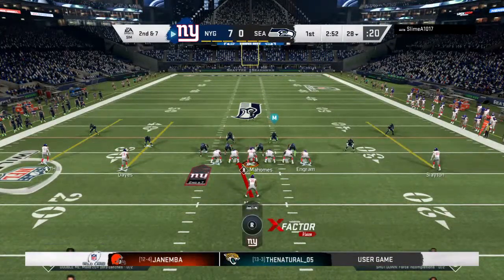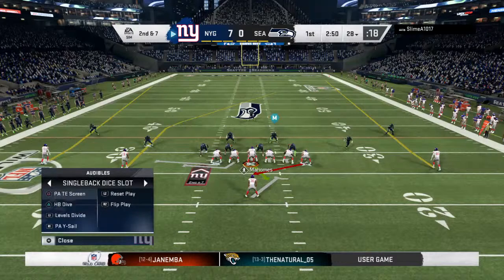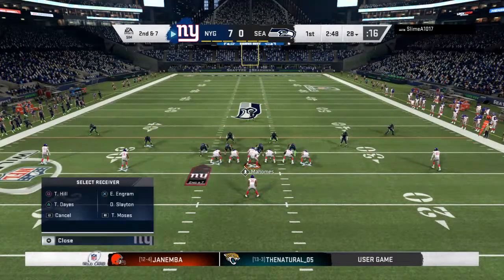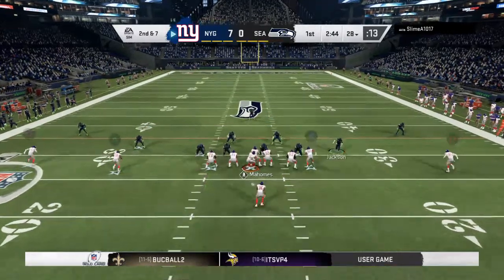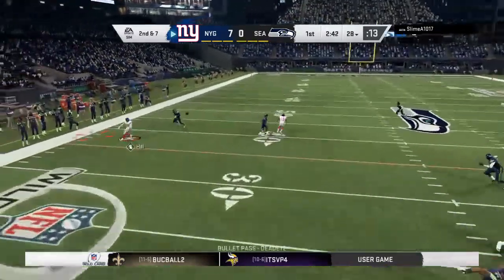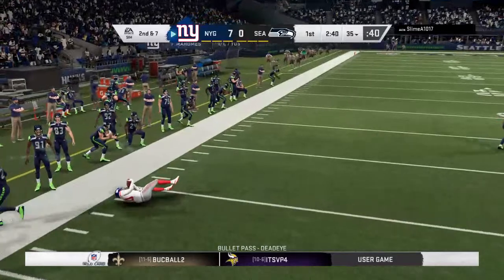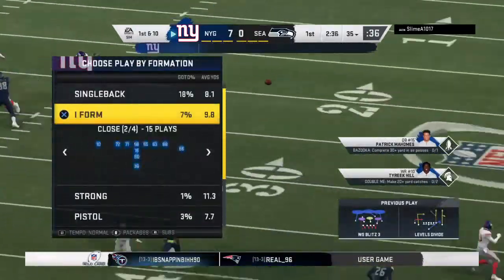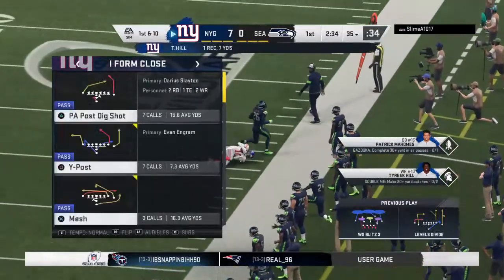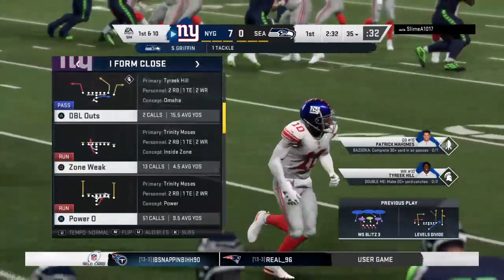Here's 2nd and 7 now from the 28. Now Mahomes. That one caught by Tyreek Hill. First catch of this wild card game for a 1,000-yard receiver in the regular season. He's got a first down, too.